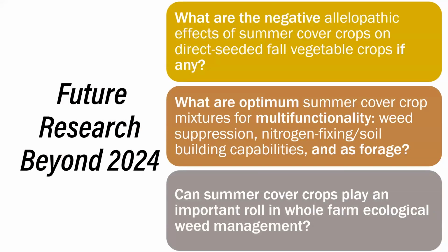And then future research beyond 2024 for summer cover crops, we're hoping to evaluate if there are any negative allelopathic effects of some summer cover crops, especially for direct seeded fall vegetables, as many of those are shorter season, like beets or your baby carrots, but could be affected by some of the summer cover crops that are known to produce some allelochemicals. If we don't just want to plant sun hemp, are there optimal mixtures that we could use that can balance weed suppression and nitrogen fixation, as well as we want to understand how these summer cover crops can play a role in ecological weed management.